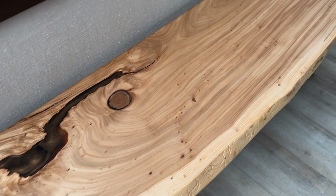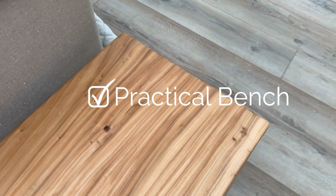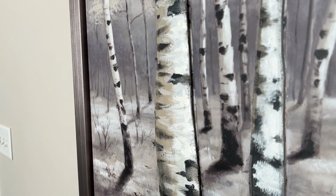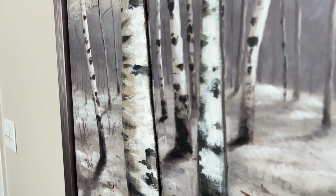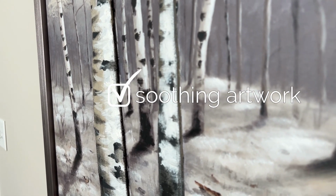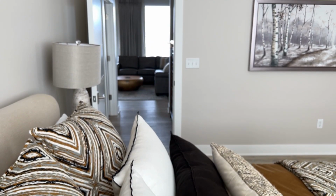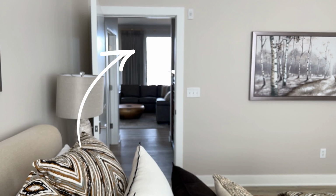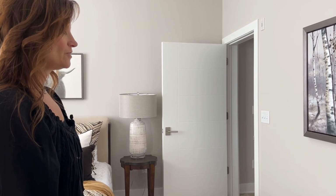Somebody could come in and either lay their suitcase here or sit here and put on their shoes. This is a print that we added to this wall. What I love about this is just the dimension that it has, and it's so calming and so soothing. So when you're laying in bed, you have a couple of options. You literally can turn your head and look out and see the river from the patio doors in the family room, or you can just sit here and enjoy this beautiful piece of artwork.